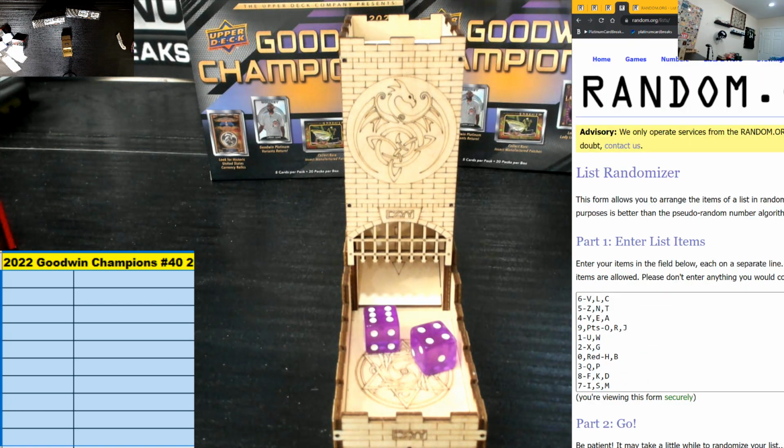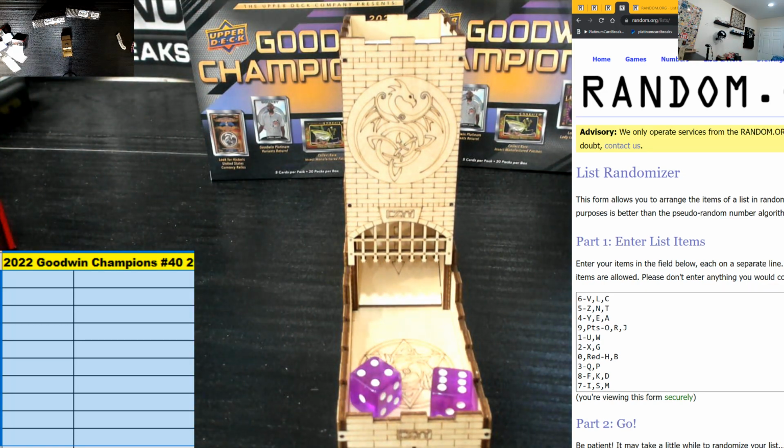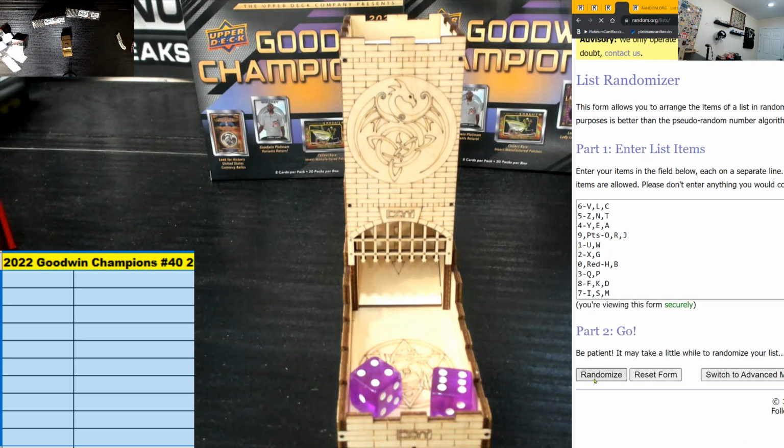This is Goodwin, number 40, two box block. Good luck, everyone. We're going 10 times, 6 and a 4, 10 times. Here we go.